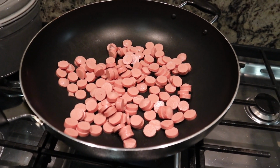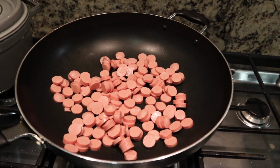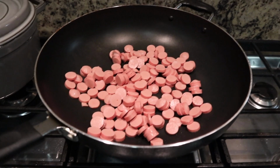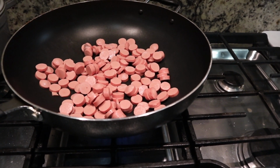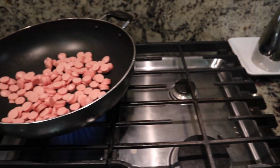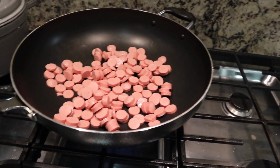Alright, so I'm making, I think this is a Filipino breakfast. I don't know if my mom just made it up or if it's Filipino or we're Filipino, so it's a Filipino breakfast. But I'm making something quick and easy. I just cut up some sausages, some hot dogs. So those are in there. I'm just sauteing them really quick, and then I'm gonna put eggs on them. So it's all together in one thing. Yum! And then we just eat this with rice.